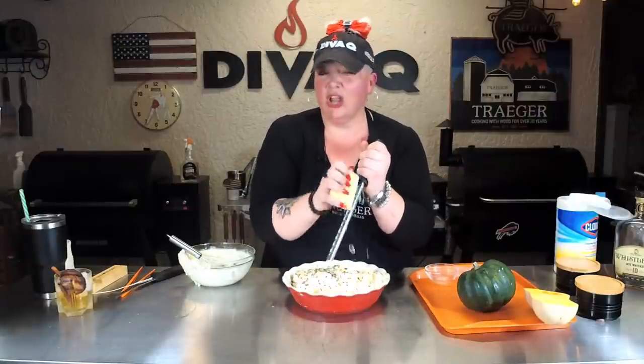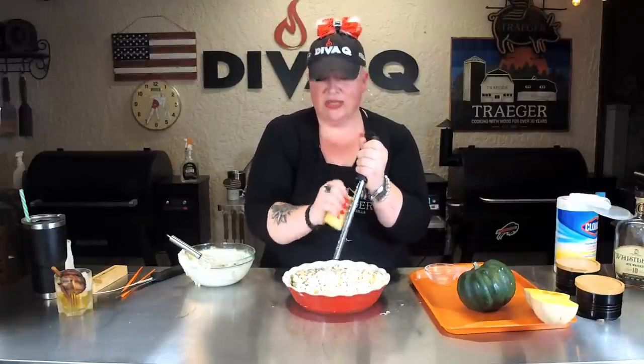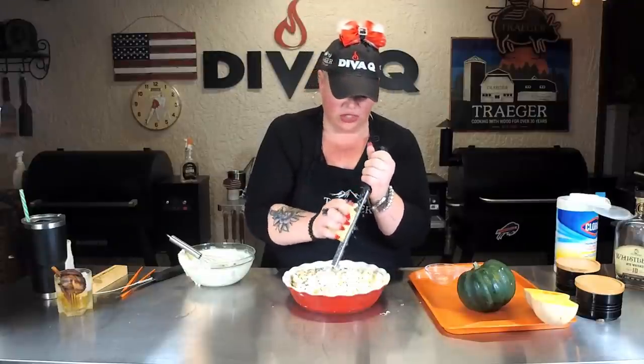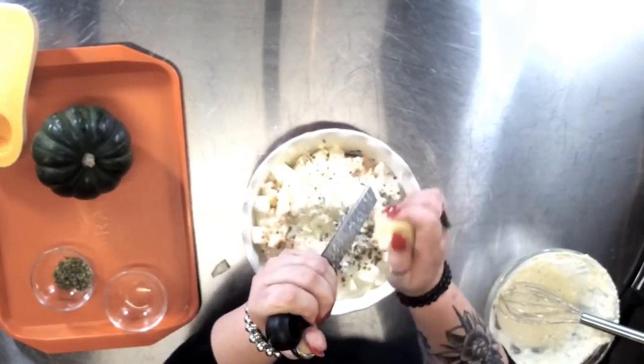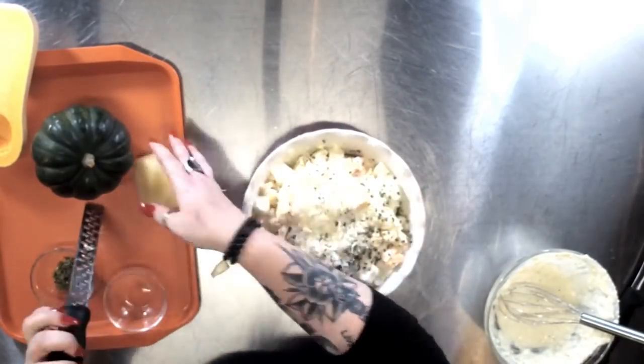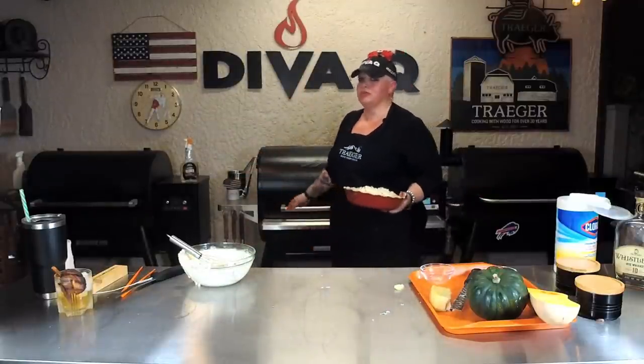Usually for me, that is close to about 45 minutes to an hour and 15, and it really does depend on, once again, how dense the squashes are, and if there's a lot of moisture in them, or if they're really dry. So pretty simple. Bechamel, squash, potatoes, salt, pepper, heavy cream, butter, whole bunch of cheese, some dried chives. We're gonna throw it on the grill. That's it. Super simple.